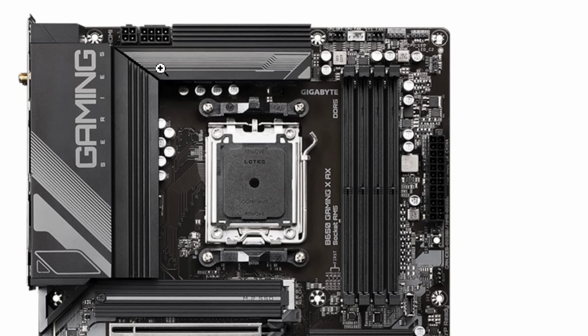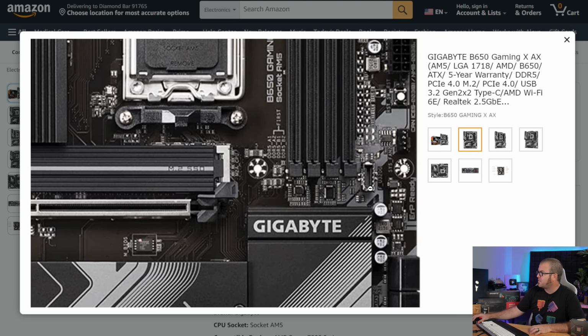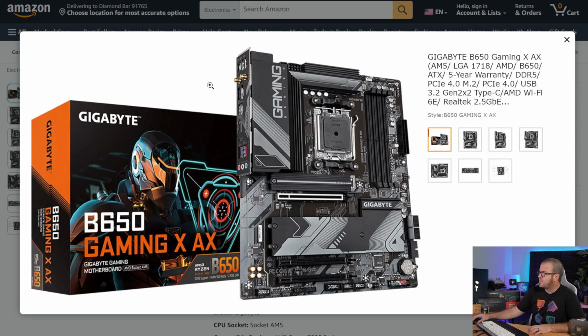It has a good and adequate power delivery system as well as some cooling for the VRMs. It has stuff like a USB 3.2 Gen 2 front panel header for connectivity with your case, as well as a fixed I/O shield, which is nice to have, and a decent complement of M.2 slots, 3 of them total.